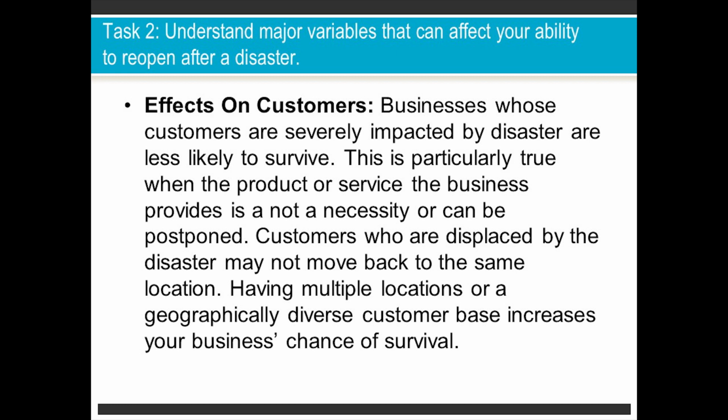The effect on customers. Businesses whose customers are severely impacted by disaster are less likely to survive. This is particularly true when the product or service the business provides is not a necessity or can be postponed. So if they can just store the stuff for a long period of time and not need to pull it from us, then we might affect some of our contracts and stuff. Customers who are displaced by the disaster may not move back to the same location. Having multiple locations or a geographically diverse customer base increases your business or organization's chance of survival.